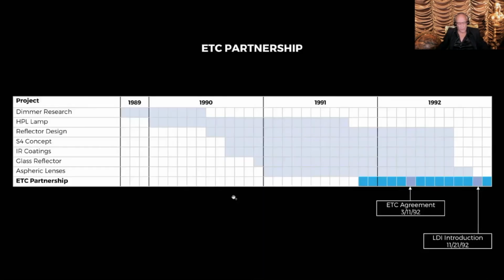Now to the last phase of the project. This is the partnership with ETC, which of course was key to the success of the Source 4. ETC was a relatively young company and wasn't manufacturing fixtures at the time. They were really a console company, and they had just purchased LMI for dimming. The partnership began, I think, once I decided in discussions with Wally Russell that I didn't want to start a manufacturing company because I wanted to focus on R&D.